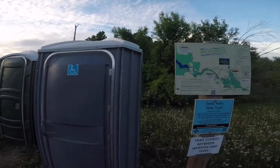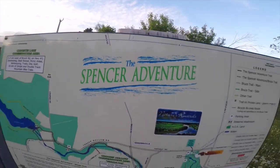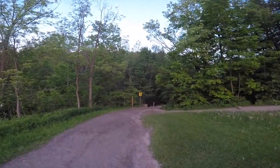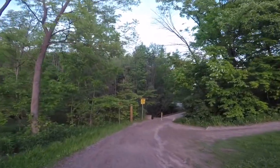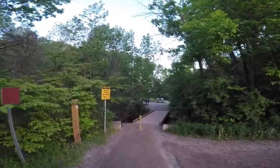Yeah, this is Two's Falls, the Spencer Adventure. Anyways, yeah, we're at Two's Falls, so this is one of the many waterfalls here in Hamilton. I've shown this in the vlogs many a times before, and I feel that these waterfalls are always worth revisiting. The Spencer Adventure is, you can come here 100 times and you'd never be bored of it. It's better than Wonderland.